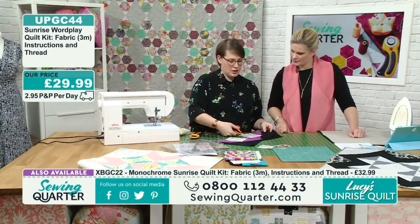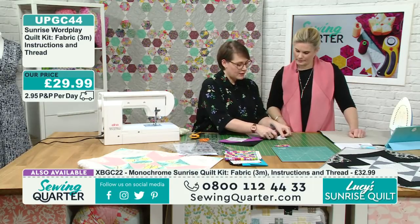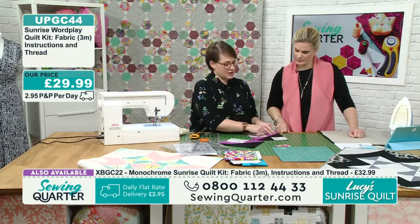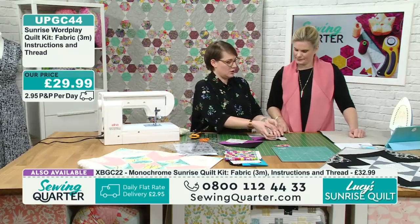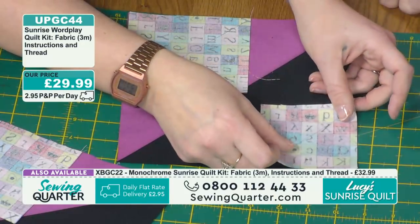Okay, and I'm going to go ahead and do the next one. So you want to make sure you're sewing these in the right way. So they're following that line of the seam. Obviously. Oh, yeah, no, that's not going to work. It's not going to work.